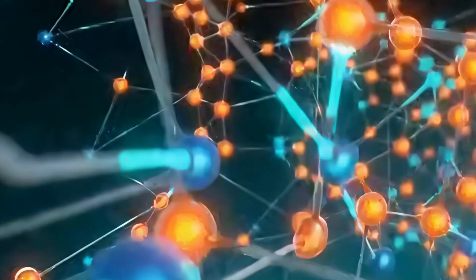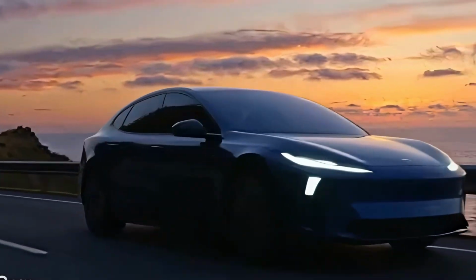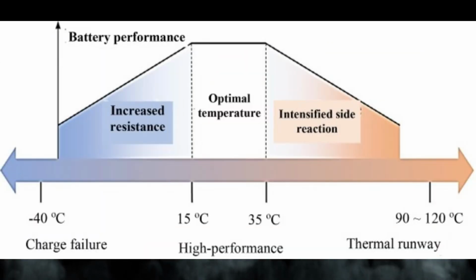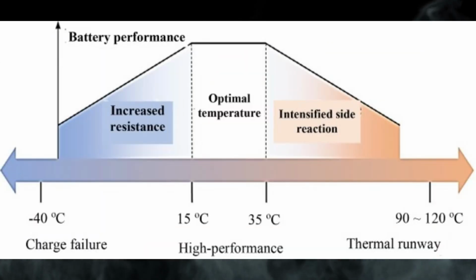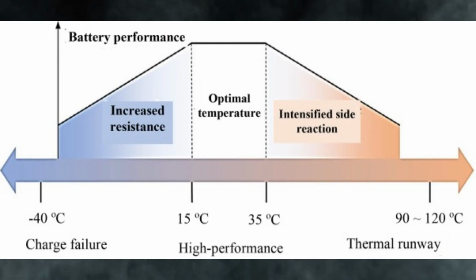That's why most lithium-ion packs perform better in the middle window, typically around 15 to 35 degrees Celsius for many chemistries, and why charging limits are enforced outside that window. Peer-reviewed literature and industry tests consistently put this operational sweet zone in the mid-teens to mid-30s Celsius.